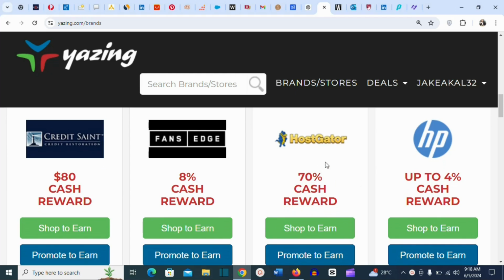This one is HostGator, so if you promote it and get people to purchase a plan, you are going to be earning 70% of the plan that they purchase. You can see this is HP. If you want, you can promote it. Anytime customers purchase products on the HP website, you are going to be earning 4% of the price of the product.